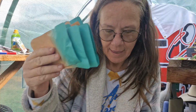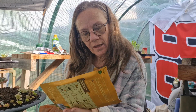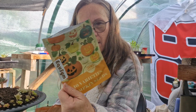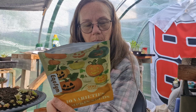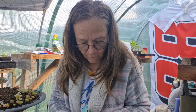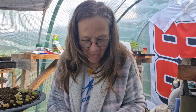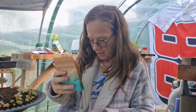So, there are 10 varieties in this. It's called the EQU SYM. Not really sure what to expect. The packages themselves are very generic. They have no information on them other than the name of the pumpkin that the seed belongs to, and a cartoonish picture of what to expect. I'm looking forward to this one. But in all of that, the seeds are the same. Unlike seeds I've ever seen. So I don't know what I am going to expect.